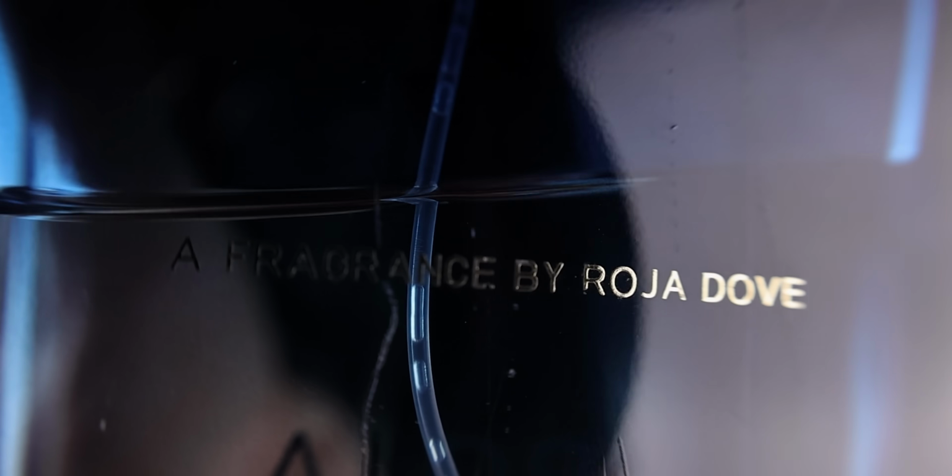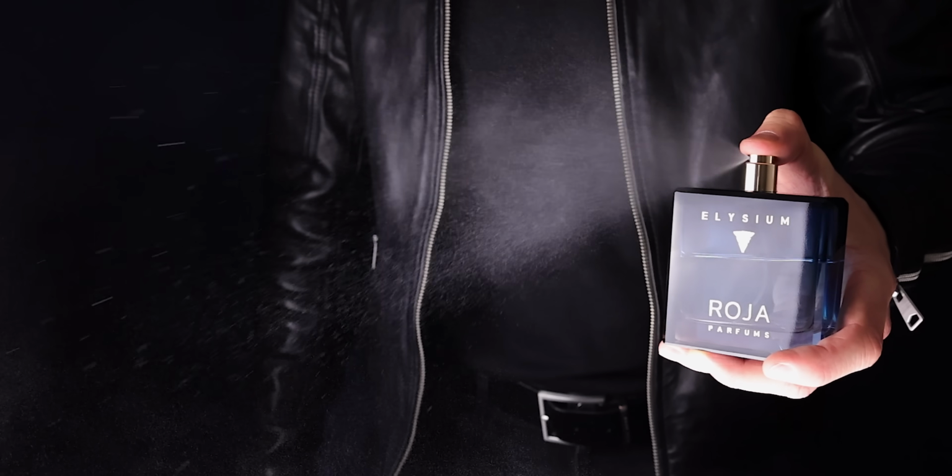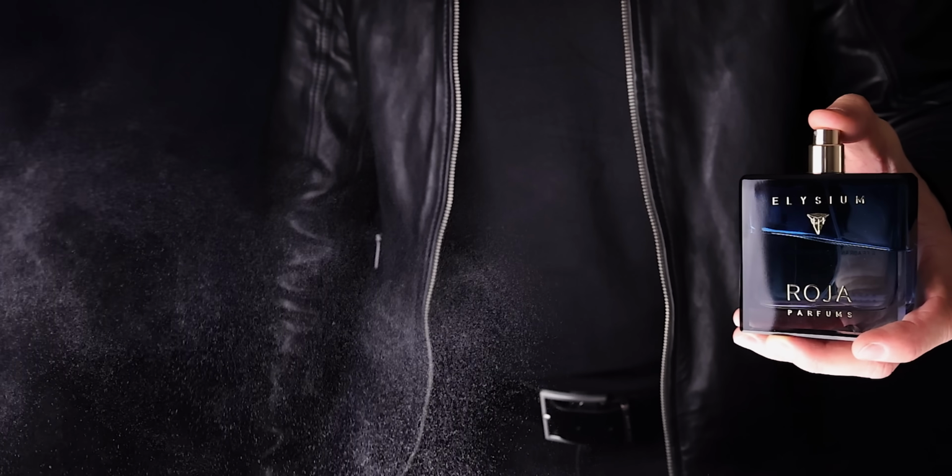It's got this shower gel sort of quality to it. It's extremely masculine as well. Projection, as I said, absolutely insane. The smell is everything. If you love blue fragrances, you have to at least sample Elysium. It's everything. It's one of the number ones for me personally.